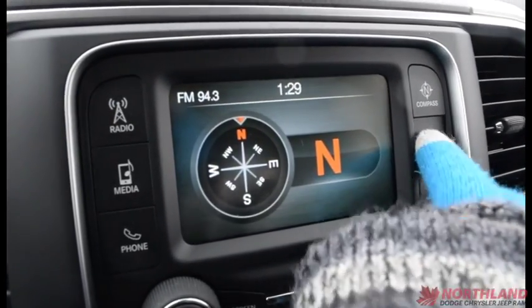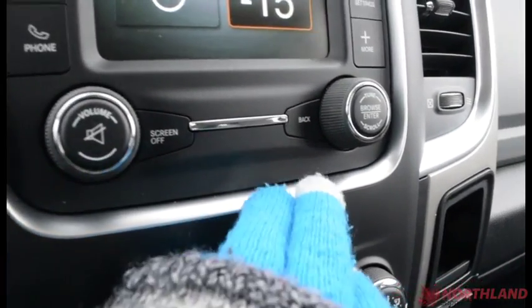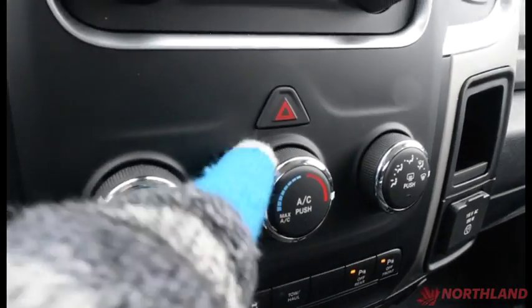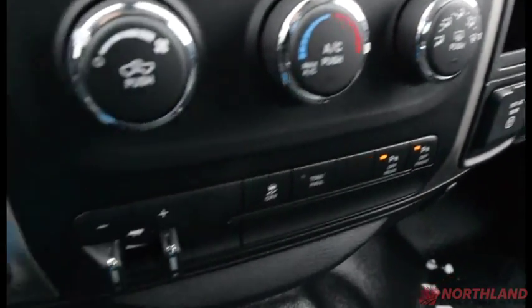Then you also got your compass, you got your settings, and you have more options for your clock or your temperature outside. Then you have your volume up and down, your mute, your screen off. That one's your back button, and that one's your browser. And then down here we do have our hazard lights, our power up and down, as well as our circulation. We have our AC and our heat and all that, and then where it's going to blow out of here.